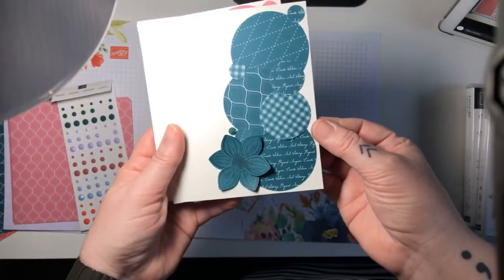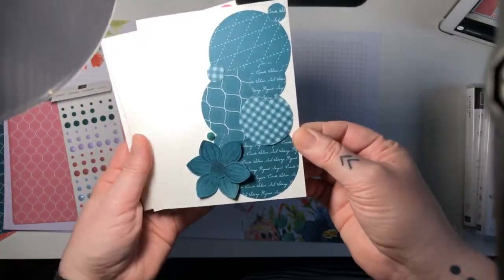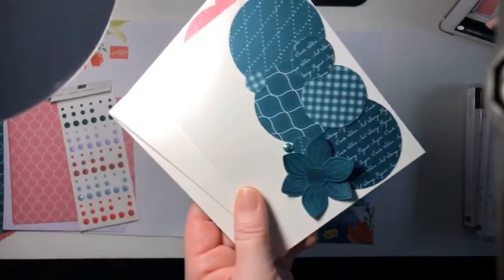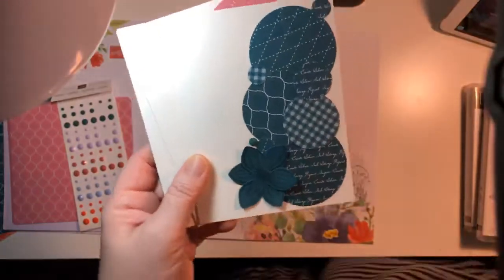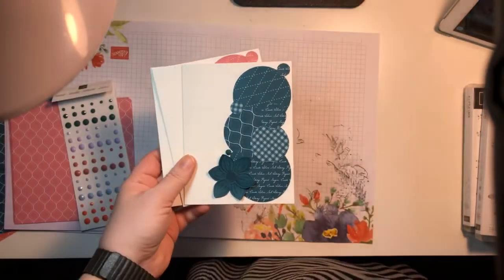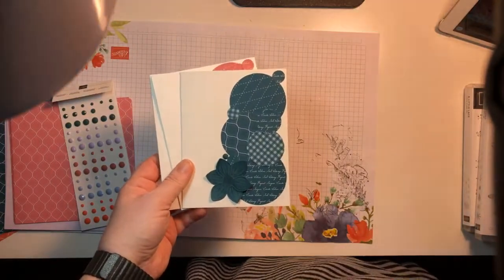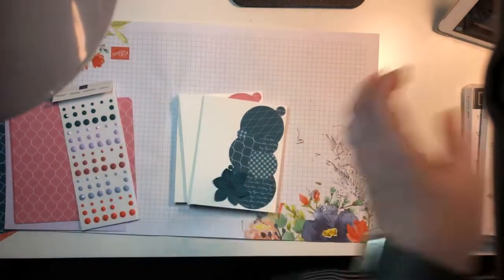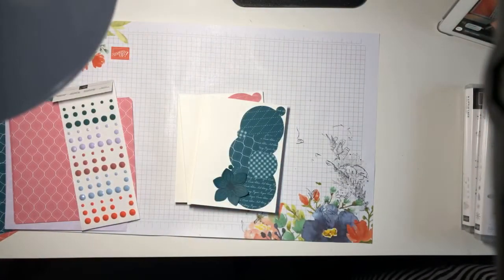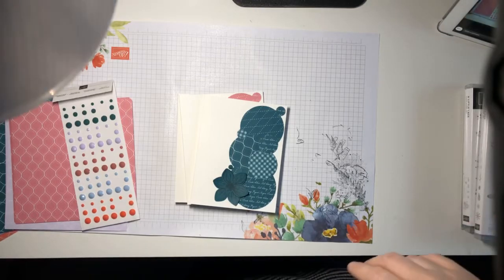These are a couple samples that I whipped up, so obviously they're all one in color, so this is Pretty Peacock. Let's turn on some more light. It's super bright outside, but I don't know how much of it will come in here. I'm going to turn this one off because it's coming apart. Okay, I think that's maybe enough light.